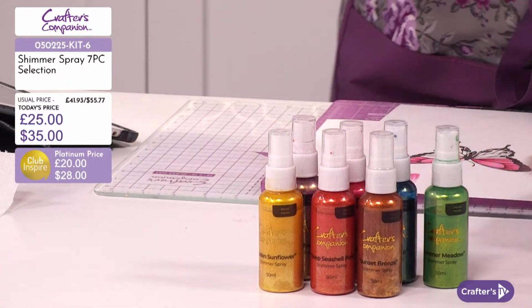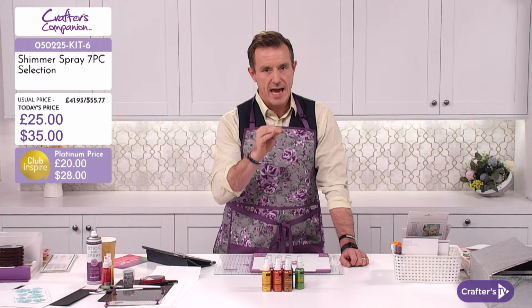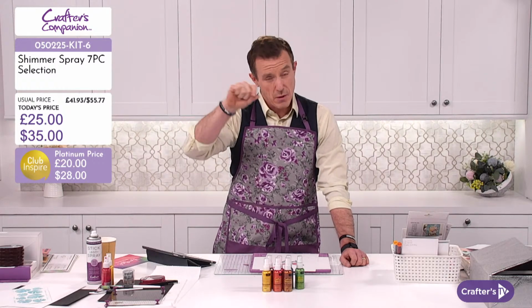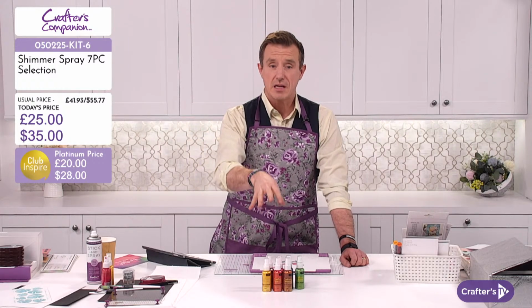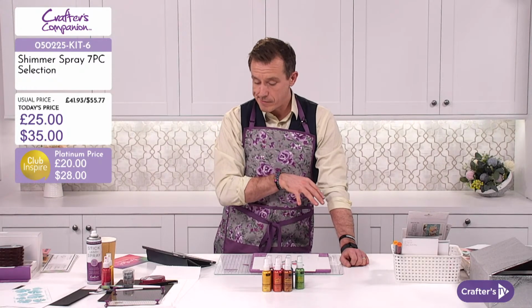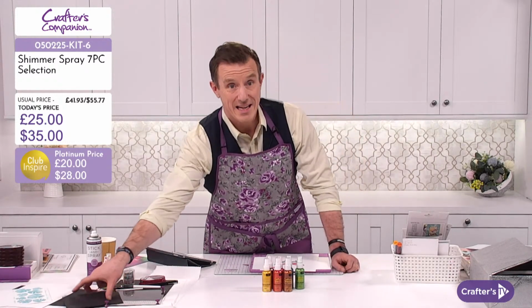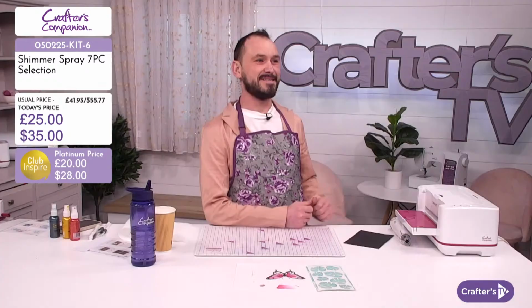We have also got, in case you need it, or I would say get it, the Shimmer Spray Care Kit, which is extra nozzles, a little funnel and bottles as well, because these, Craig, are so jam-packed with the mica that you will need that care kit to be able to clean the bottles. Absolutely you will. It is a 100% thing that you need, Craig, isn't that right?